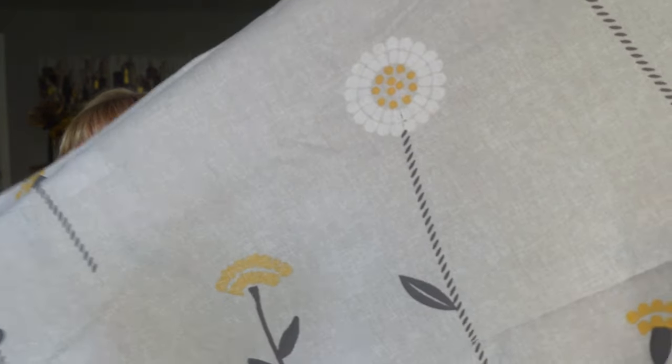So I've got this design. Can you see? It's got some sort of daisies on it, and it's grey one side, and the other side is this sort of mustardy yellow colour. And I think that would be perfect in our bedroom. It will go with the colour scheme we've got. So I'm quite pleased with that.